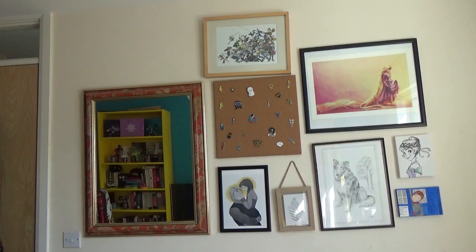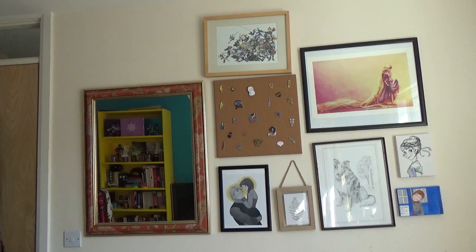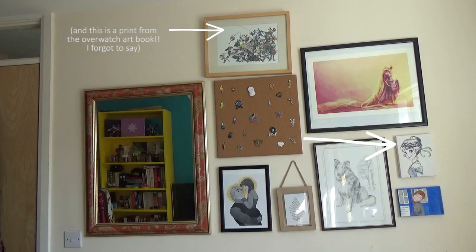This is my gallery wall. Please do not pay any attention to the wonky frame at the top. I've been meaning to fix it, but at the time I had just put so many nails in this wall already, I just couldn't bring myself to put another one in. These are prints from two of my favourite artists, I'll link them below. This is a canvas that I got from Disneyland in 2014.